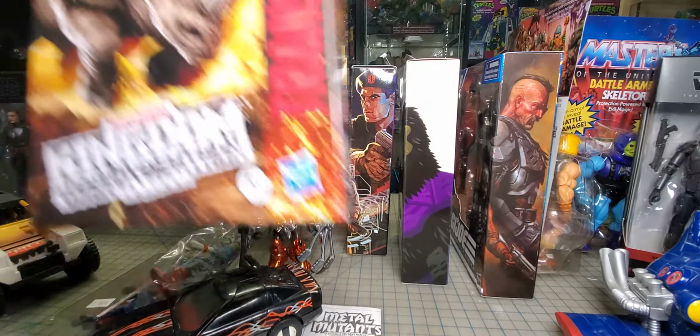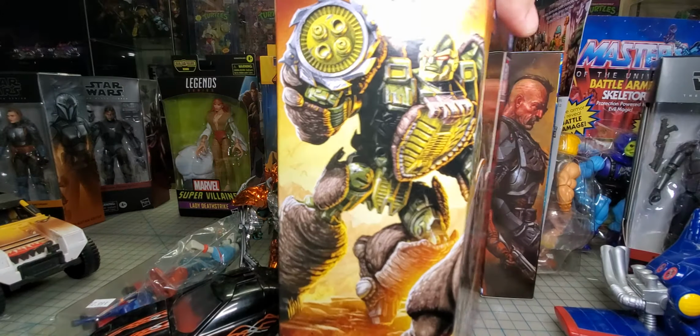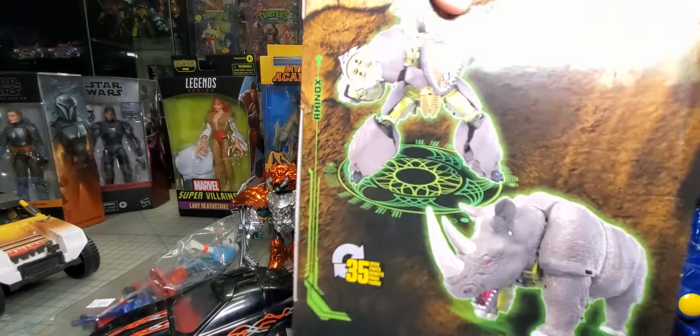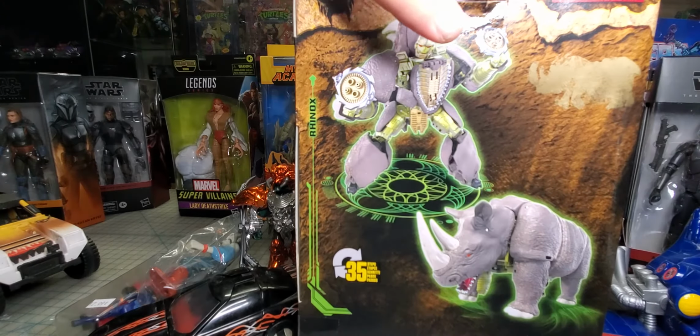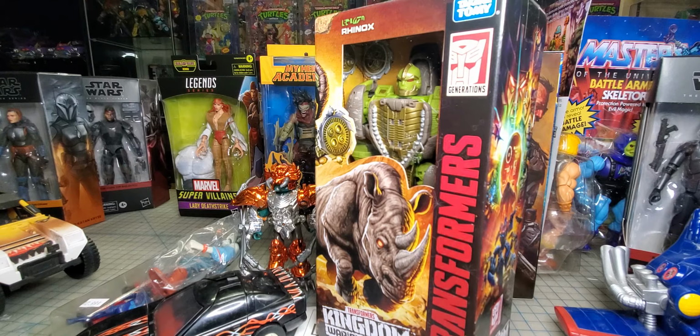This one I didn't expect to find. I didn't even think he was out yet. Rhinox, so I finally got my hands on this guy. Just Rhinox. Looks cool. Box art's freaking awesome. Look at how awesome that box art is. I don't know if I'll open him or not. I already have the last generation version, the Takara release, so it's got the really good paint job on it. I kind of like the other one better, so I may have to wait until I see some reviews.